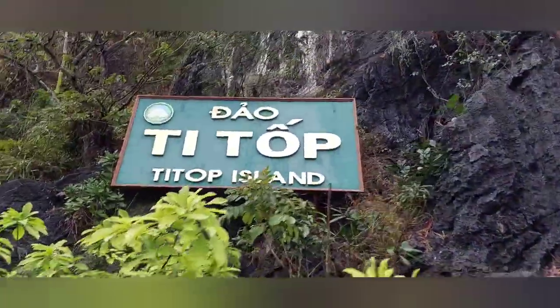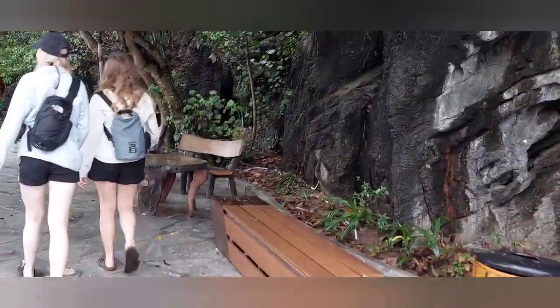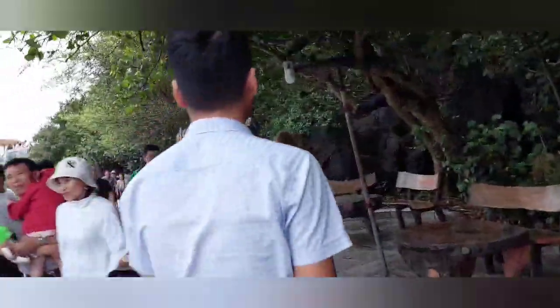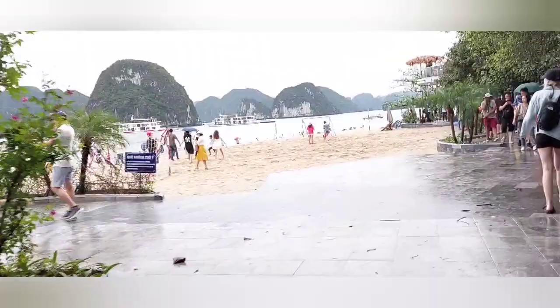Titop Island. Titop Island. Titop Island, white sand.